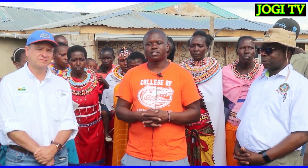Kenya is more than 80% dry, and these plants can do so well in these areas. They are adapted to these regions. And so it's a gold that we are sitting on. There is a need to change policies. There is a need to introduce the spineless cactus in these regions so that communities such as this where we are can benefit from them.